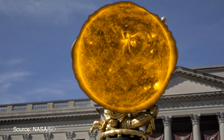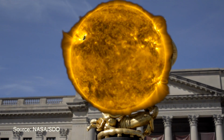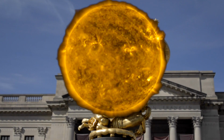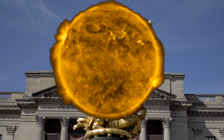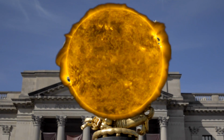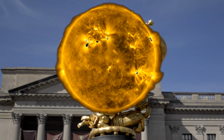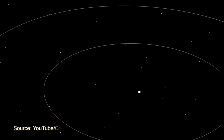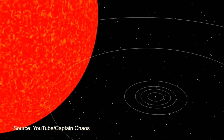This is our Sun. It's a nearly perfect sphere. The Sun has a diameter of over 850,000 miles. The Sun is actually so large that more than 1 million Earths can fit inside of it. But the Sun is not as big as some other stars. Our Sun is actually a medium-sized star. In comparison to Betelgeuse, we can see how much smaller it is.